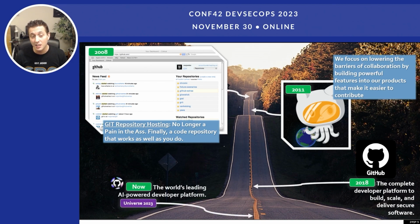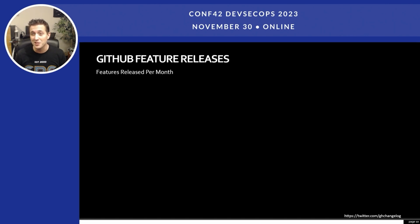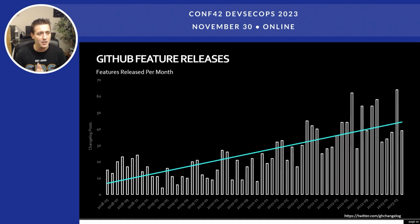And so now GitHub has transitioned as of November 2023 to the world's leading AI-powered developer platform. And that's an exciting place to be in. But at the same time, recognize that staying up to date with GitHub features is almost a full-time job, it would seem. If you track the releases per month, I'm only going back as far as 2018, you can see that we're getting as many as 60, 70 feature releases of GitHub per month. And that's such an explosion of capabilities that are both exciting, but have you worrying about, well, what do I focus on? What don't I focus on?